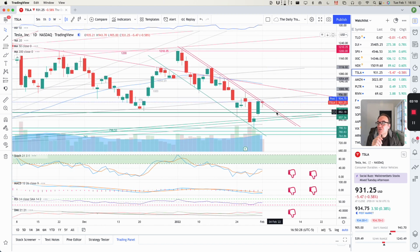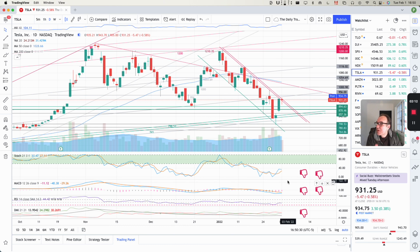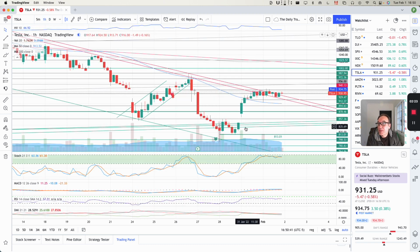Going back to the daily chart, things have not turned around yet. Not even MACD has turned around yet. Things are still iffy from a daily perspective. From an hourly perspective, this was a nice move right here. So the move to catch was yesterday.